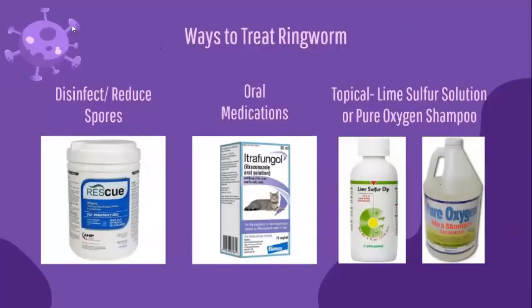So there are, like you said, lots of ways to treat ringworm. The number one way that you're going to be able to combat these spores is to disinfect and reduce the number that are in the environment. So we use Rescue at the shelter. These Rescue wipes are available. You can get them on Amazon.